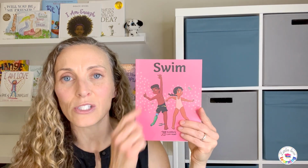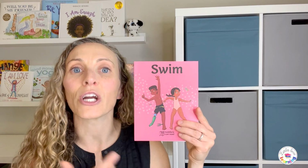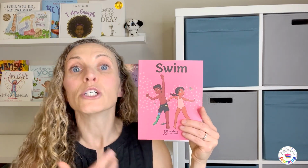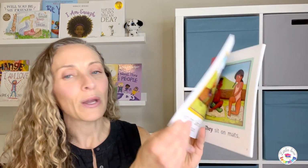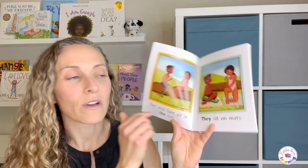But by the time we get all the way to book 12, we have a lot more complexity when it comes to the phonics skills. So even the title, swim, right here, this has a consonant cluster, which we also call blends. So when your child is ready, they're able to progress to something a little bit more difficult. And you can see that there's a lot more words on a page in book 12 than there were in book 1.